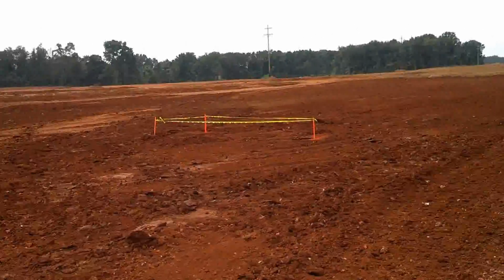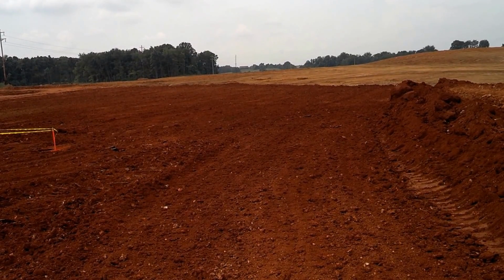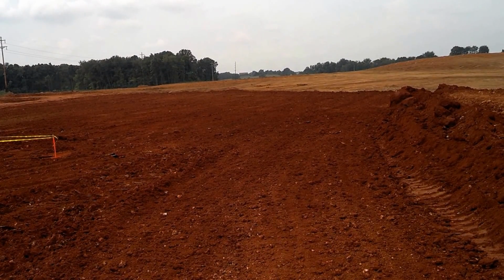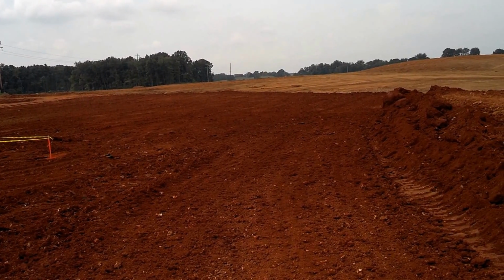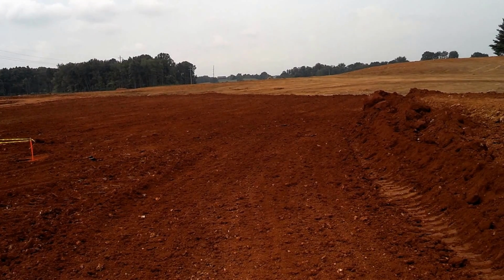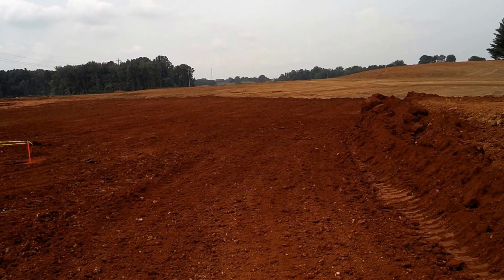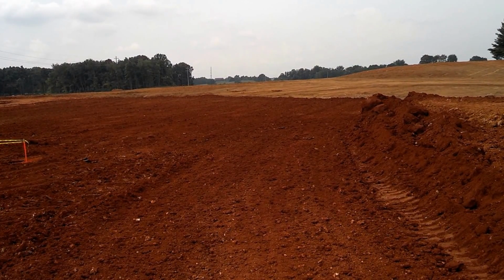Thought it was real unique that this part was down to grade, and the goal is that when folks come here for the Labor Day event, there'll be more of this Mulsanne Straight that'll be down to grade all the way down to the entrance and the Mulsanne Kink and Mulsanne turn. So another great accomplishment for moving forward with the NCM Motorsports Park.